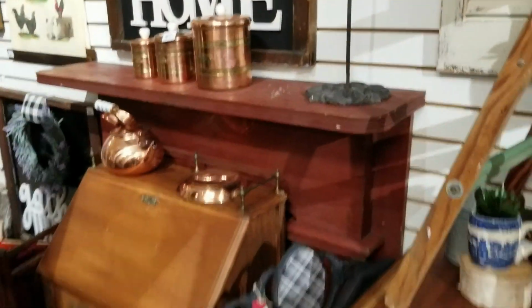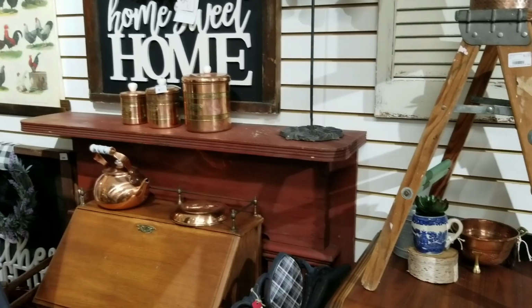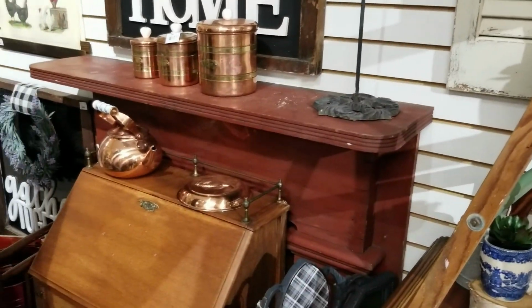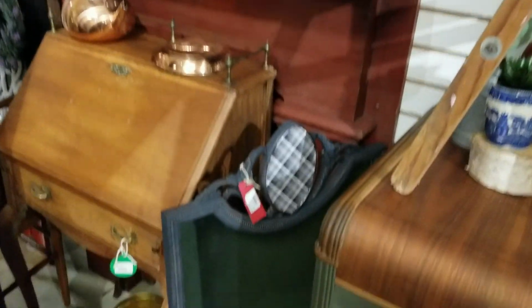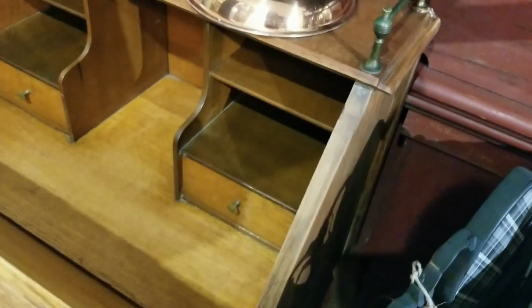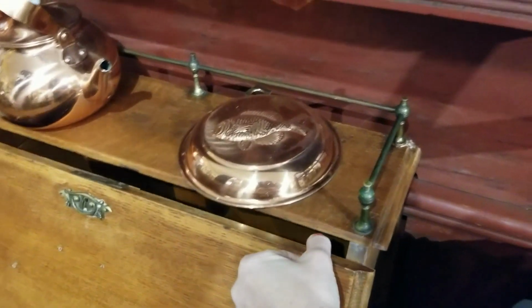We have an 1800s mantle back there. It's a little hard to see right now. We need to kind of come in here and do a big rearranging soon, which I will definitely tape for you. It's really cool. It's still got its old red on there. And then this writing desk is also very old. I would also assume late 1800s. It's still in great shape though.